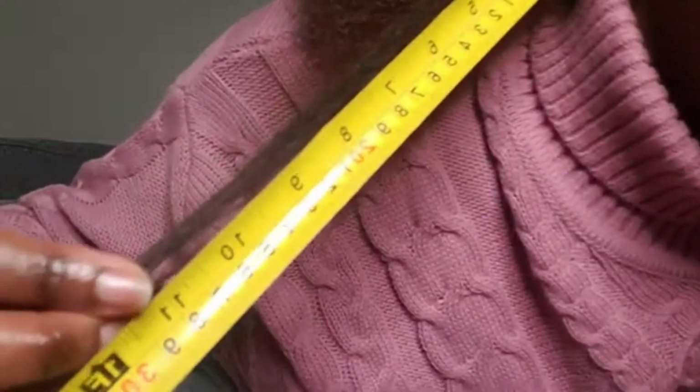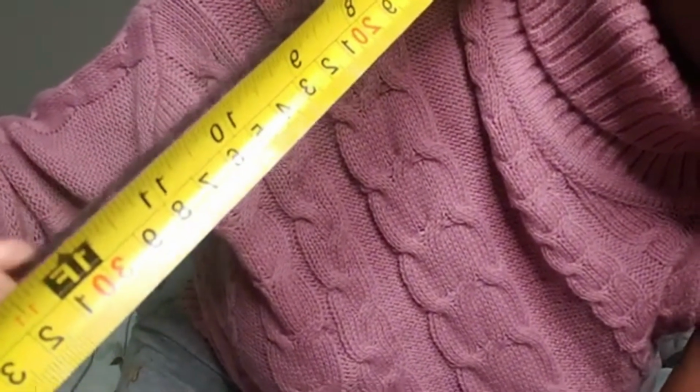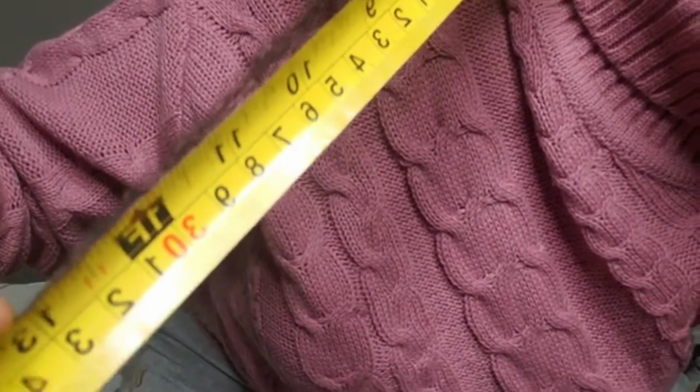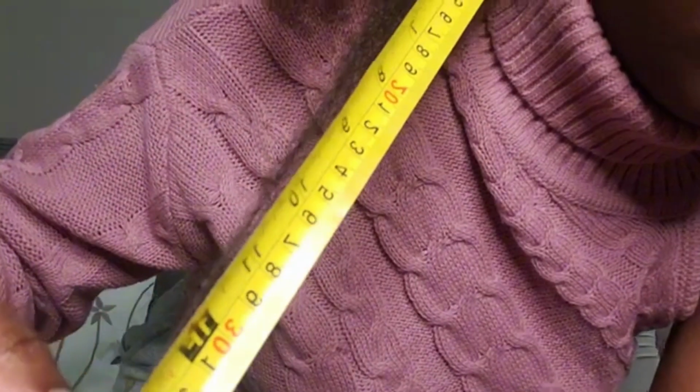All right, so first I'm gonna try and measure the back part of my hair. This is the left side of my hair. All right, so I'm gonna put the measure right here. How much is this? I think this is about 13 inches. Yeah, that looks like 13 maybe. So let's say this back part of my hair, the left part, is about 13 inches. Let us see the right part. Let's see what the right part is saying.